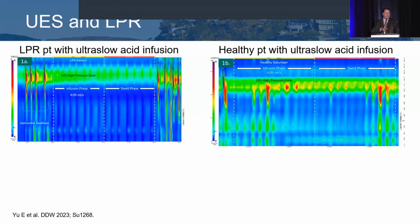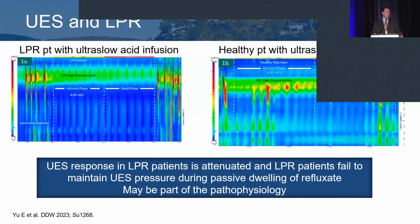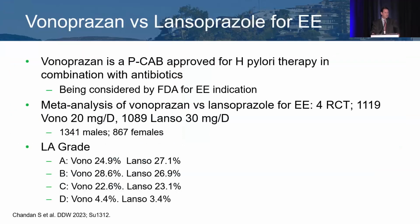However, if you look over on the left, and there were 12 patients in each of these groups, these are 12 patients with typical LPR symptoms, you actually see a diminution in the UES pressure over time during the dwell time of that acid. There's no increase in UES contractility during the ultra-slow acid infusion. So the point of this is that there may actually be a physiologic basis to patients with LPR, and perhaps there's something going on with the UES that's contributing to their LPR symptoms. Now, how does this help us clinically? I don't think it does yet, but this is how we start to maybe get some therapies in the future to address this. And if we understand the condition, we may be able to actually treat it.